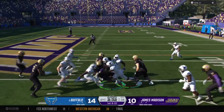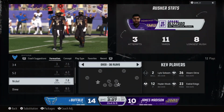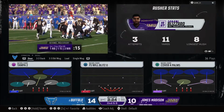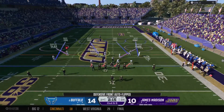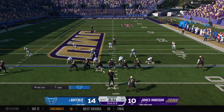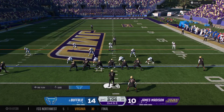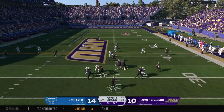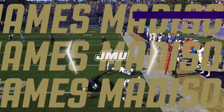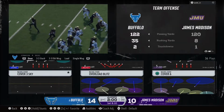Running back searching for a hole. Just willed his way for a couple out to the 35. That's a really good job by the defense, wrapping them up, getting them on the ground, take away that run game, make them one-dimensional, put them in passing situations. Really good job by the defense. Back to throw, it's Wicks. Just a short pass to the tight end. And he gets it to the 44-yard line. It'll be a first down.